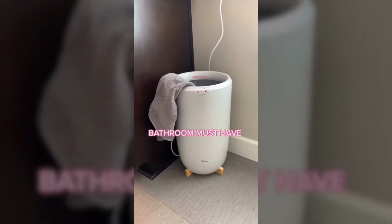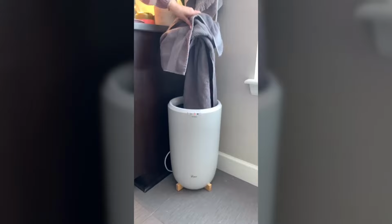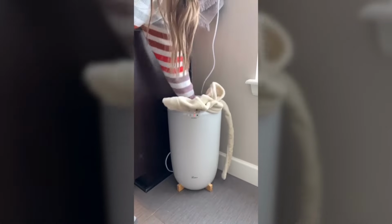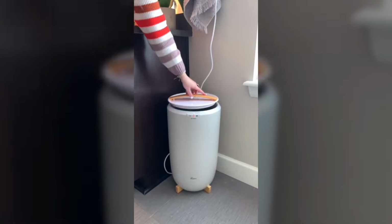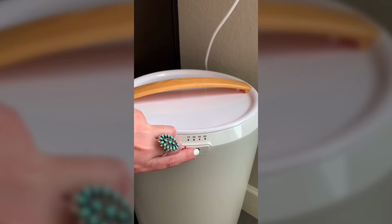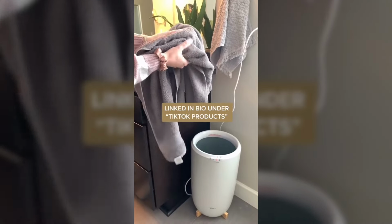This towel warmer is about to become your new best friend. It is amazing. There's nothing better than coming out of the shower to a nice warm towel. You can also use it for your robes, your throw blankets, your pajamas, your baby's towels for when they get out of the bath. There's different heat settings and it keeps everything so warm and so cozy.